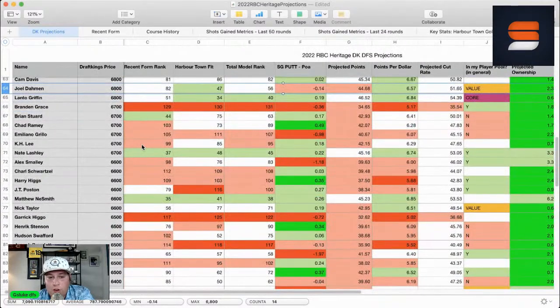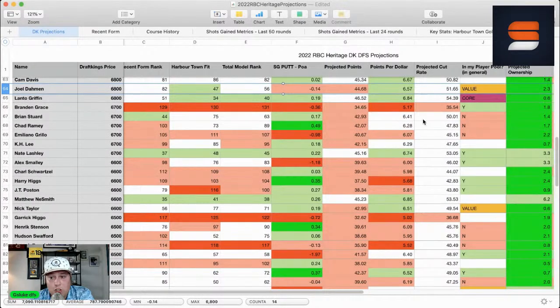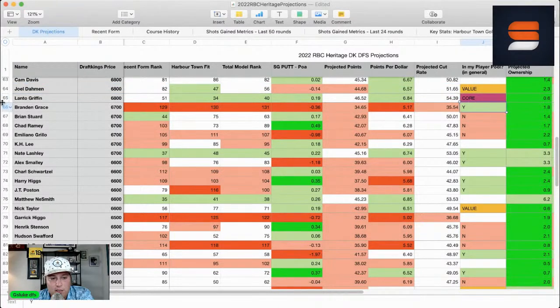Joel Damon and Lanto Griffin are some of my favorite plays on the slate here at $6,800. Lanto Griffin's a core play for me. Joel Damon is a value pick. I'd be playing both in all contests that I'm playing. I'm going to have them in my 150 max, 10 to 15% ownership on both of them. I'll have them in cash. And I'm also going to have them in my single entry. They're going to be 2 of my favorite plays on the slate.